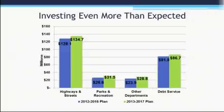In fact, because of solid revenue growth, we will actually be able to invest more than we originally discussed last year. More for our streets, more for our parks, more for public safety, and yes, more for a quality of life that we want to enjoy. And we can do that by borrowing funds to meet the critical infrastructure needs of our town and doing it in a prudent and responsible fashion.